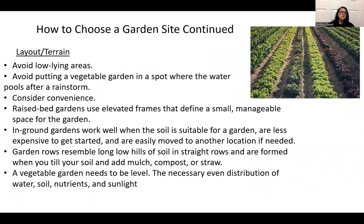Great. So your layout and terrain. You want to avoid low-lying areas. Avoid putting a vegetable garden in a spot where the water pools after a rainstorm. Consider the convenience of the garden. It's a little easier when it's closer to your house than further away. Raised bed gardens use elevated frames that define a small and manageable space for the garden. In-ground gardens work well when the soil is suitable for a garden. They are less expensive to get started and are easily moved to another location if needed.